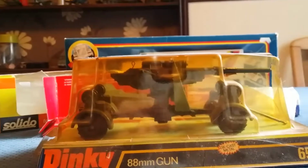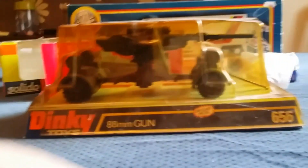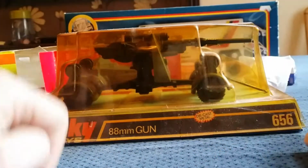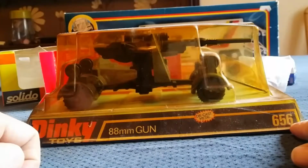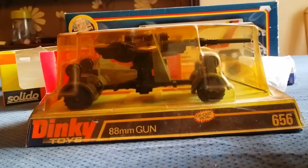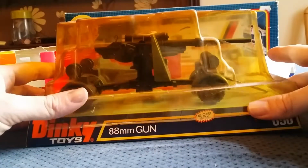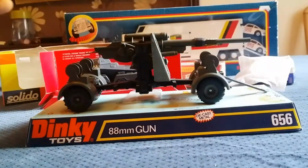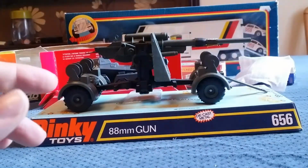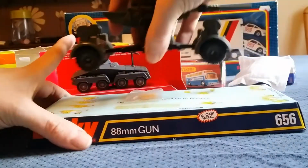And as you can see, it is an 88mm gun, he says as he rearranges the camera and ruins everything. Die-cast metal, 88mm gun, Dinky Toys, 656. If you can't tell, this is all original, including the blister packaging, which is normally the bit that tends to go. It's not too hard to find these in box, but the blister packaging tends to be the worst bit. They actually make replacement blister packaging. But considering this has been around for probably 40-odd years, we're not going to complain. We'll put this aside for the second.